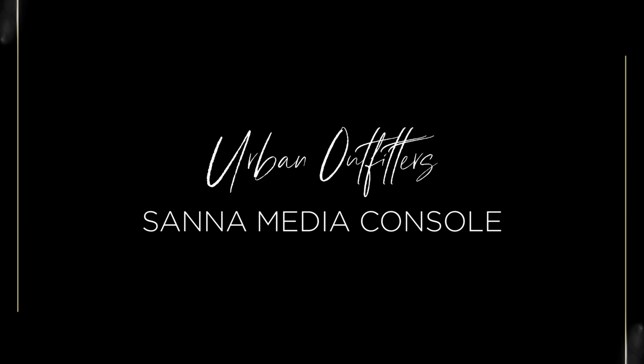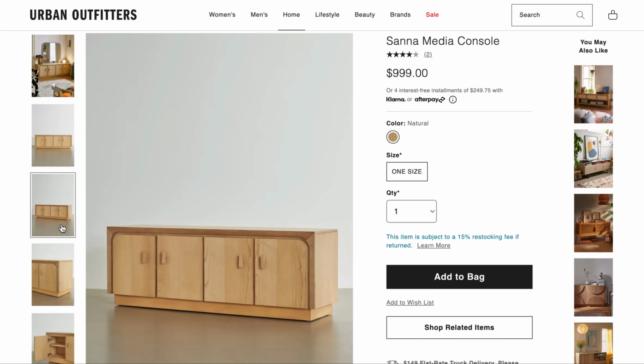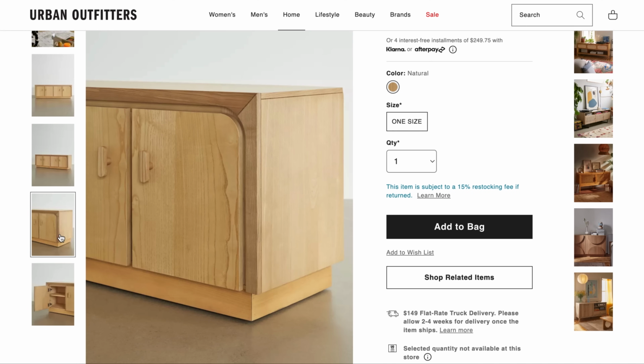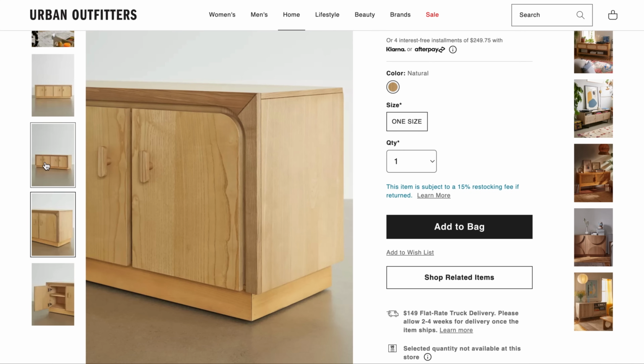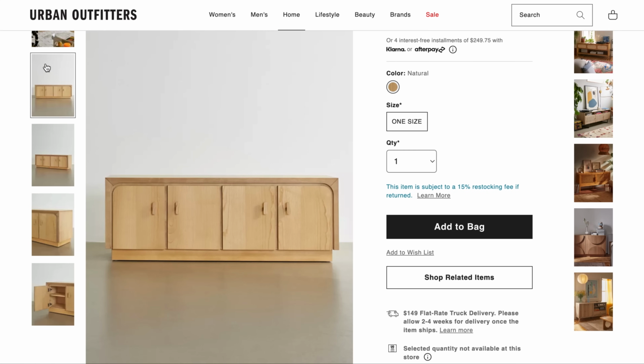Next, we have Urban Outfitters SANNA Media Console. It's the perfect storage console to hide all your junk, from gaming gear to books and magazines, blankets, pillows, and throws. That's the beauty of a full cabinet with doors. It features carved curving lines, 2 shelves, and a cord cutout for your media. It's finished with light ash veneer over MDF to make the natural patterns of the wood shine through.